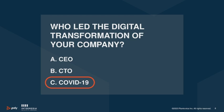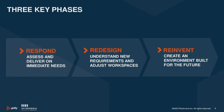What we've seen with this transition is our customers needing to initially respond to what's changed, then look at redesigning how they allow their customers to use their telephony or their UC applications, and then are now looking to reinvent. Okay, what is the steady state moving forward? That's something a lot of companies are struggling with. But we'll touch on each of those and how this relates back to the work environment, and how to make the adoption of the technology and the customer satisfaction as strong as possible.